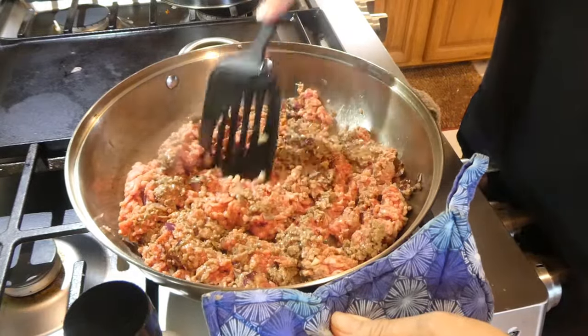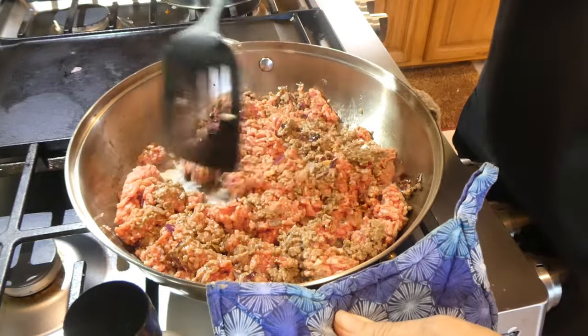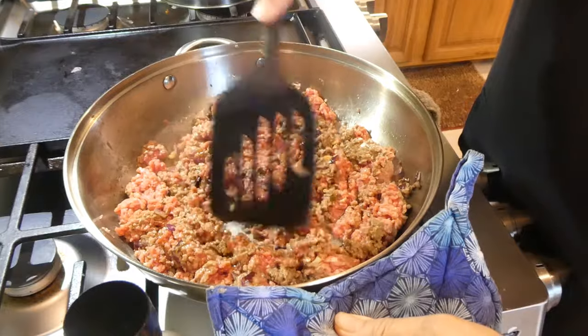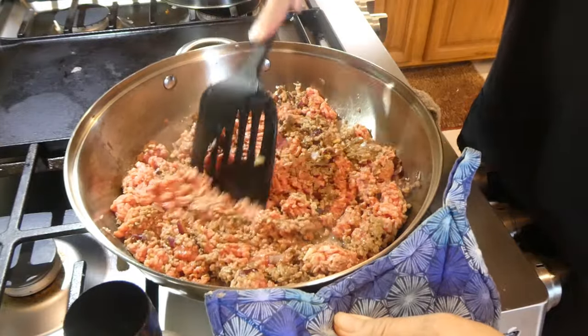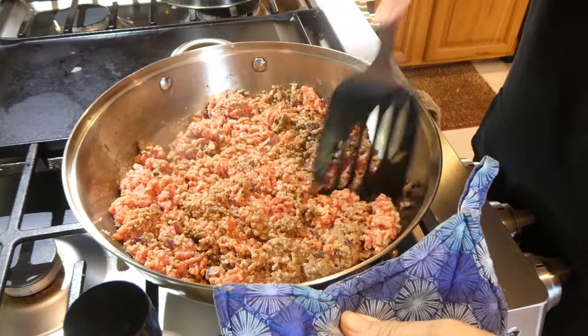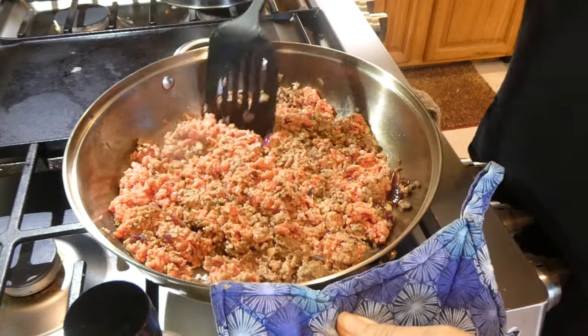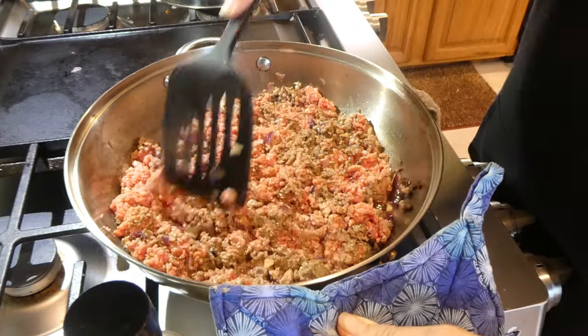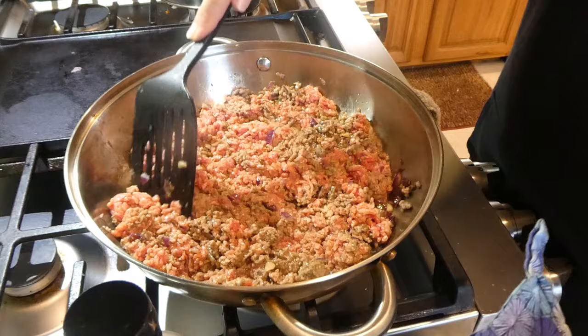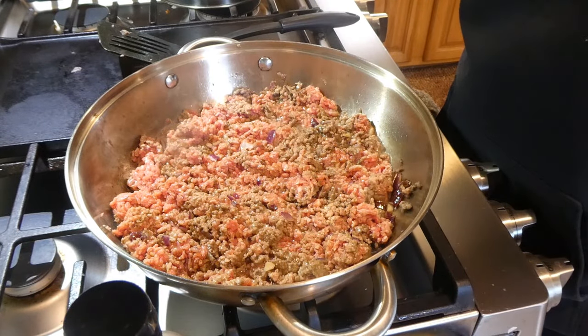So I'm going to brown this till it's cooked all the way through. It's thoroughly cooked. It's probably going to take me about 5 minutes or so. I'm leaving it on a medium, medium-low heat. Just want to get it chopped up good there. All right, so let me get this cooked up and we'll move on to the next step.